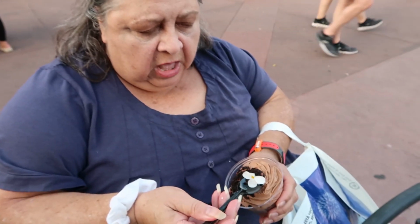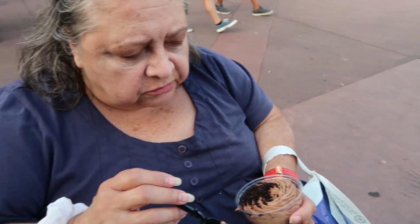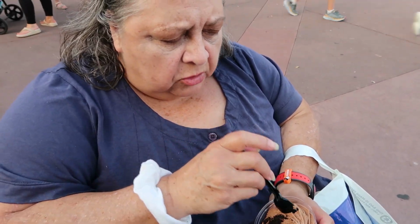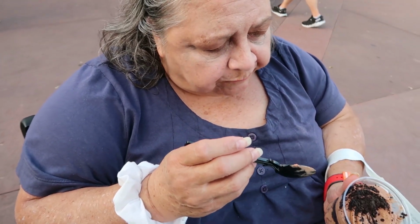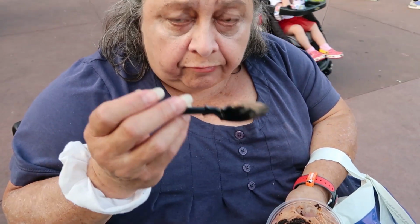Now, what are you eating? You can eat the flower? Flower, here it goes. Now look, that's an actual flower, guys. Now, what is it? You taste this chocolate. Chocolate mousse. Oh, yeah. Tasty, huh? Sinful, sinful. Here, you want this? I'll try in a second. Your turn.